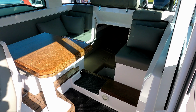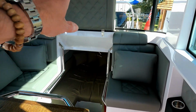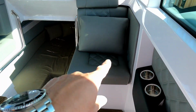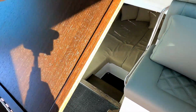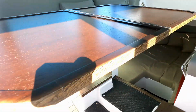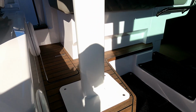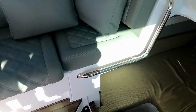Then we can exit through the fore cabin and the heads into the main saloon, like so. Big seating section. As you can see, for the sake of the show, they've got that middle seat hooked up there, which then gives you access to the aft cabin. Seating all the way around here, and a decent size fold out table so everyone can dine. Loads of storage under the seats as well. There's a little fridge down in here. Just fold that table back. We'll head down into the aft cabin.